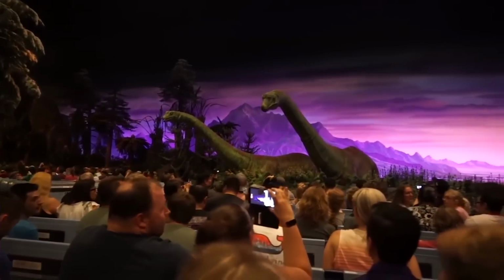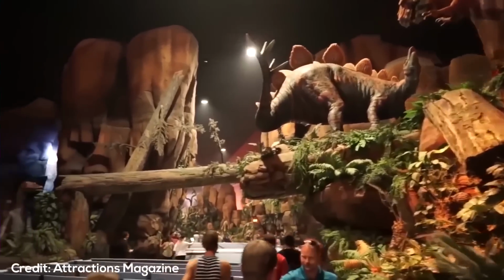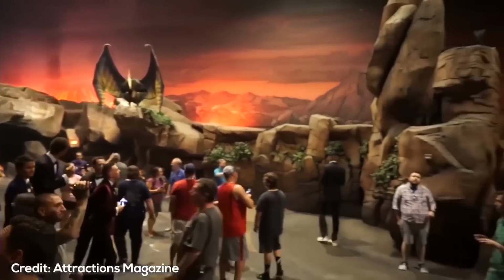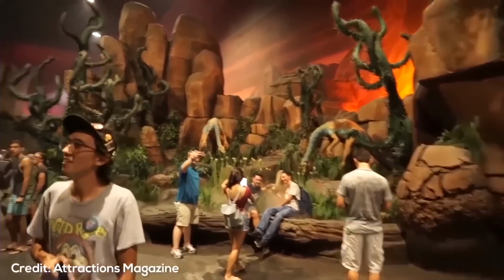During its final show, the ride vehicles ran out of battery in the middle of the primeval diorama. Guests had to be evacuated out of the building, but they were encouraged by cast members to wander around the diorama and take pictures before exiting.